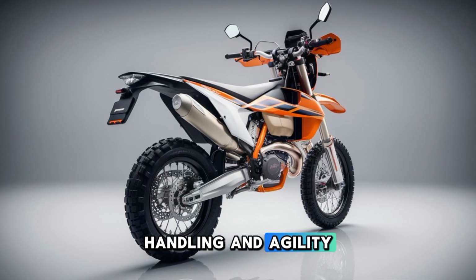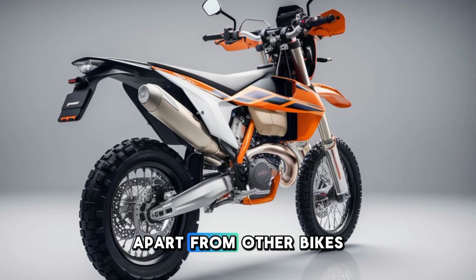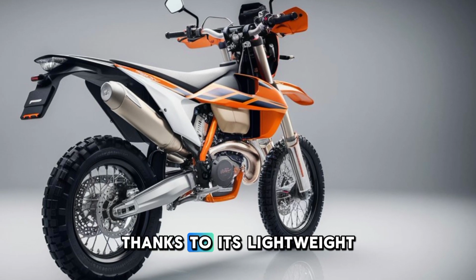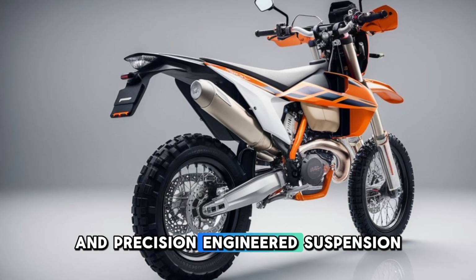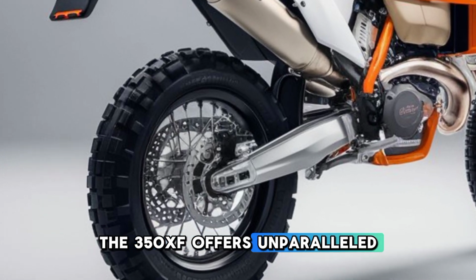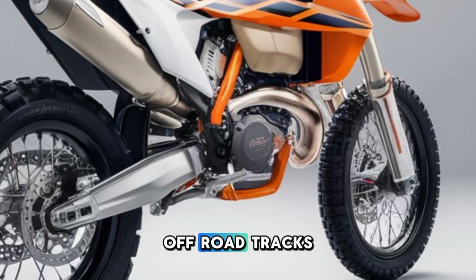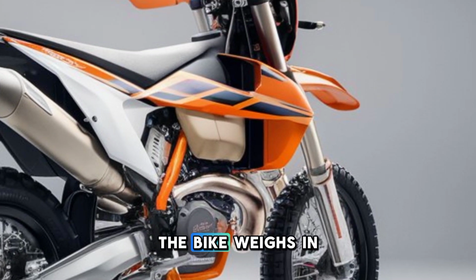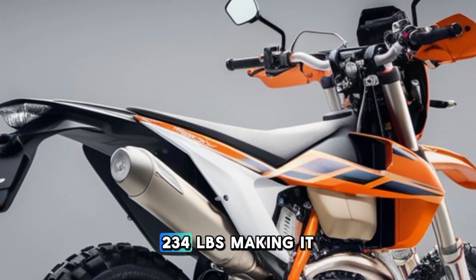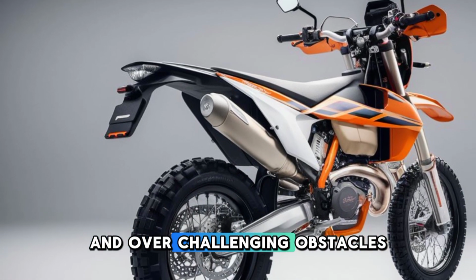Handling and agility. What sets the KTM 350XF apart from other bikes in its class is its exceptional handling. Thanks to its lightweight chassis and precision-engineered suspension, the 350XF offers unparalleled agility on both technical trails and more expansive off-road tracks. The bike weighs in at just around 106 kg, 234 lbs, making it easy to handle in tight corners and over challenging obstacles.